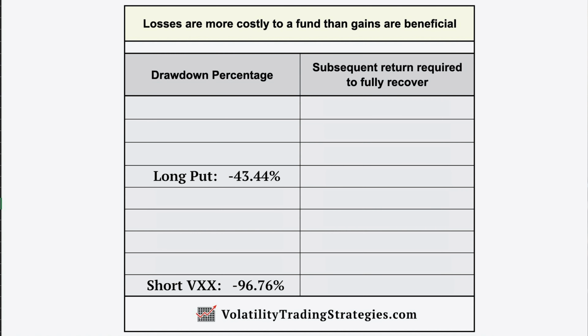So here are our two examples from what would have happened in the last 2 weeks. The trader who understands risk management and used long VXX put options for a loss of 43.44%, well, they're not happy, of course, but they do only need to make 76.8% to get back to break-even. With a good short volatility strategy, that is still within striking distance. But our reckless trader friend who had no concept of risk management, who just looked at a chart of the VXX that usually goes down and said, hey, I'm just going to short that, well, they lost 96.76% and now require a subsequent rate of return of 2,986%.